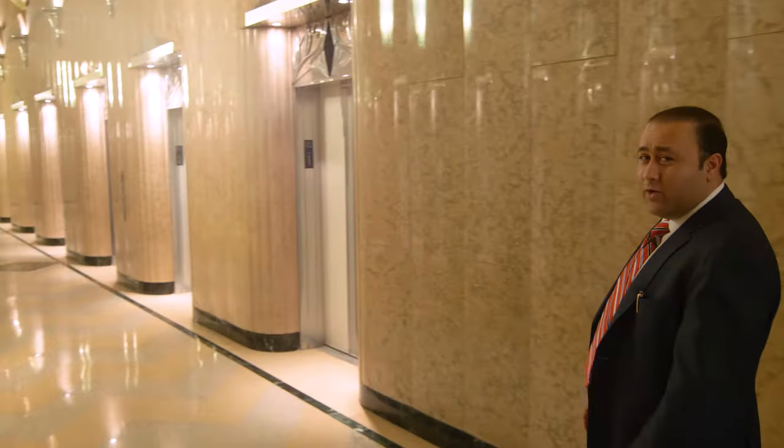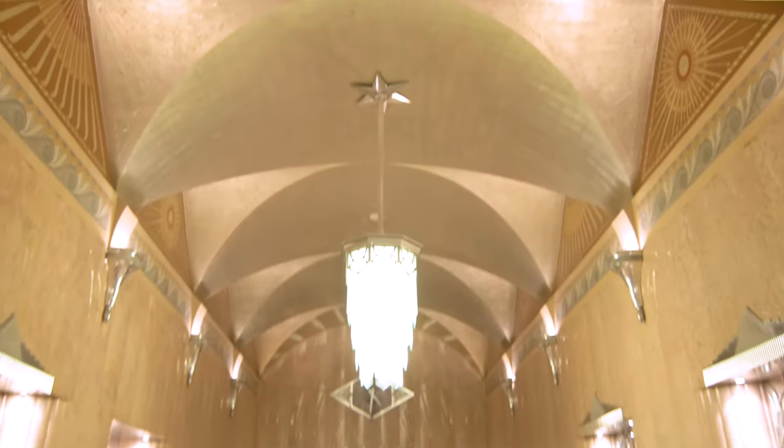Welcome to 570 Lexington Avenue, located at the corner of 50th and 51st on Lexington Avenue. This is our building, built by a very fine architect. Don't know his name, very world renowned. It's a nice walk to go into an elevator.